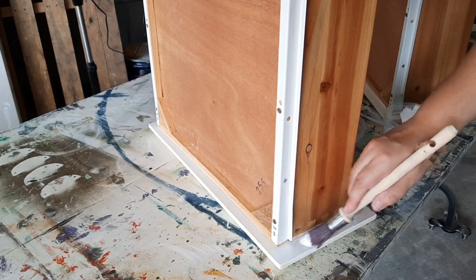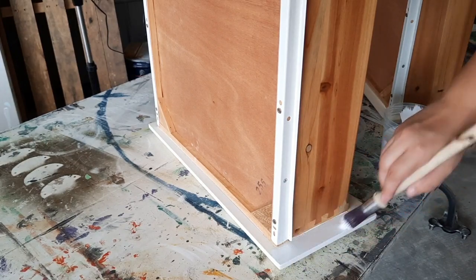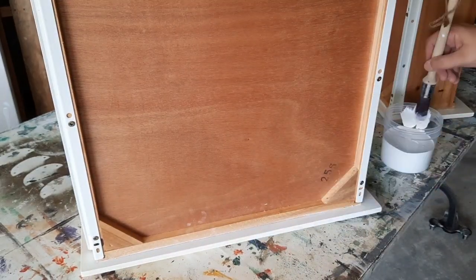I'm also using it this time for its adhesive bond properties, because like I said, this is a very plasticky finish and I just wanted to make sure it was really going to stick.